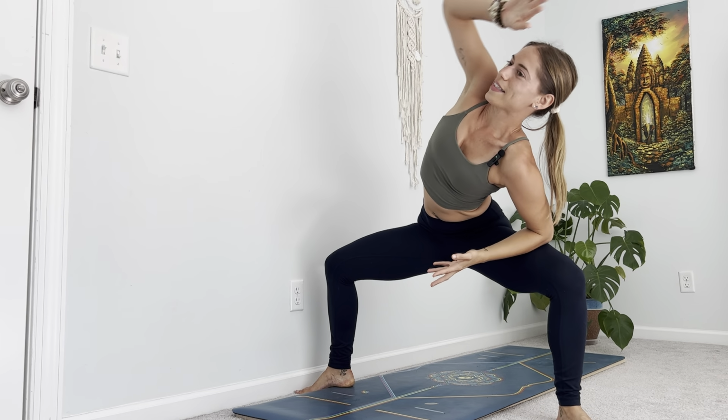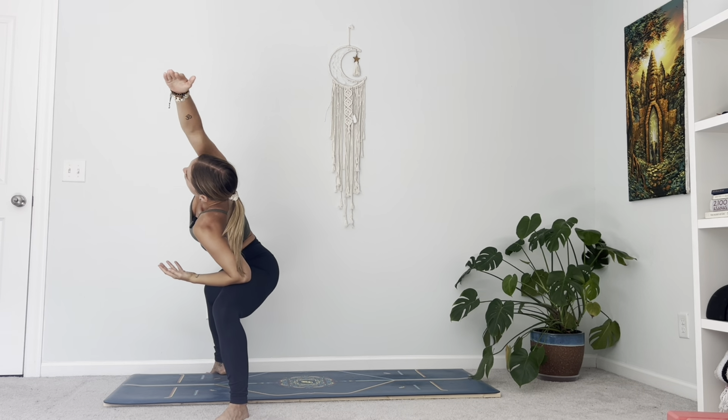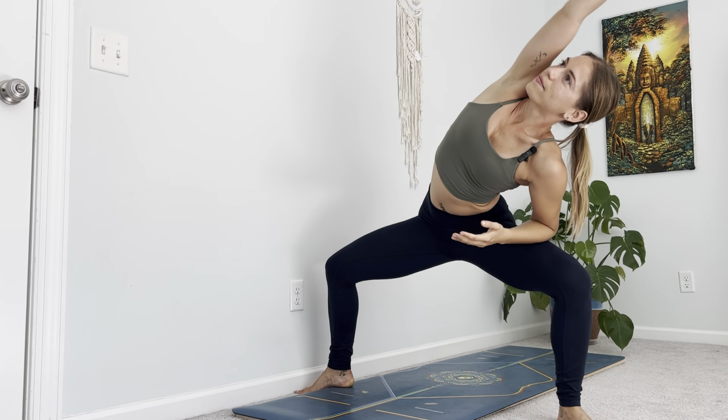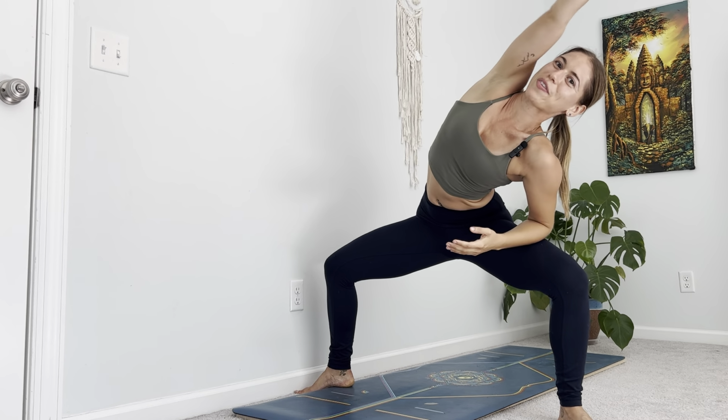You can always step your feet apart a little more if you need, taking it side to side, finding length. Last two each side. Use your breath, it's your guide. Inhale over, exhale, switch, come through center.